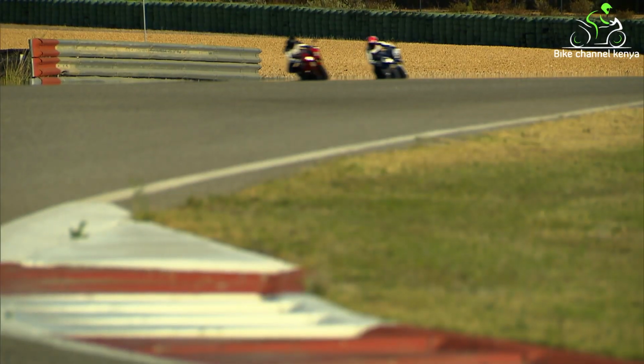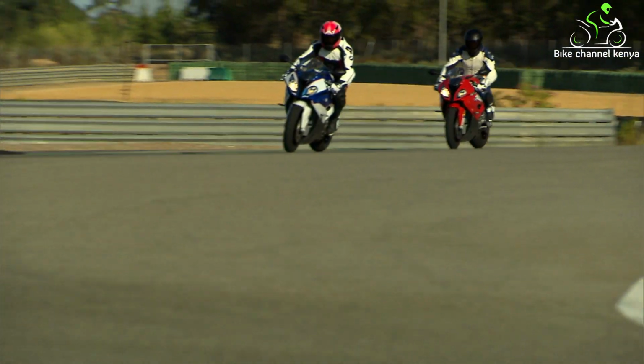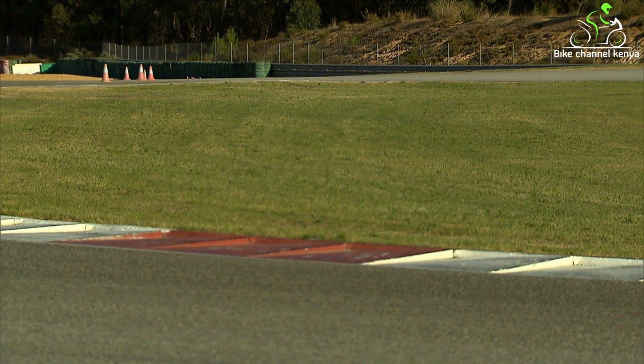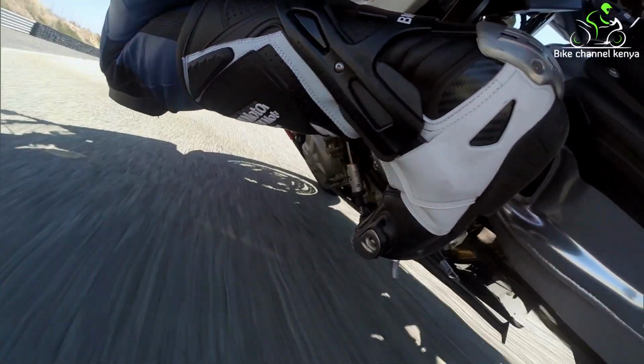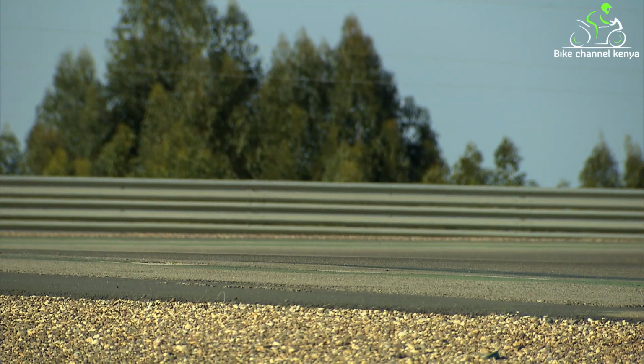And since this is not a bike you'll be commuting daily with, those 5,000 kilometers may actually take 9 to 10 months or even a year. I've actually seen people do 200 kilometers on their bikes in a year, which I fail to understand. But back to the bike, a sticky road tire will set you back around 25,000 Kenyan shillings, but then again, they will last for around 8 to 10,000 kilometers.